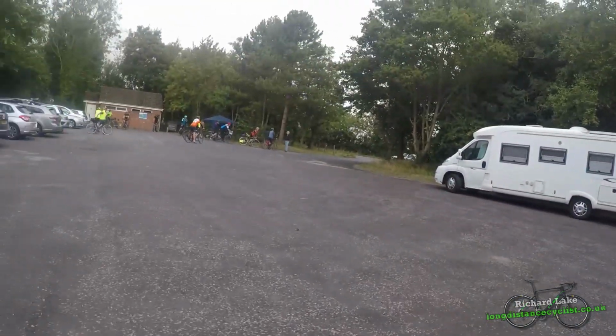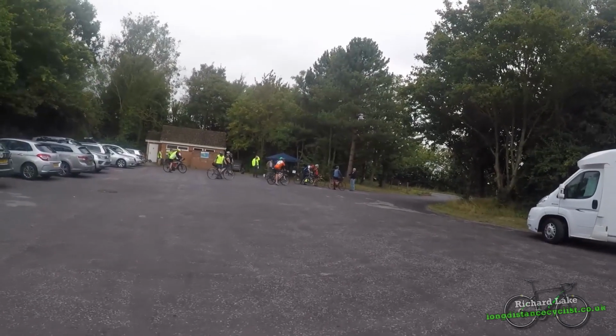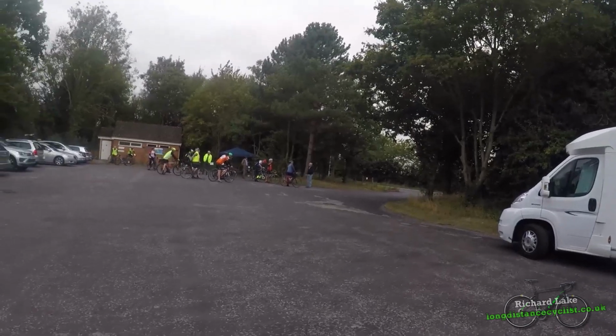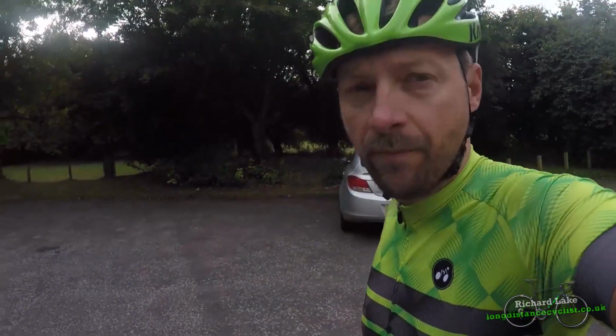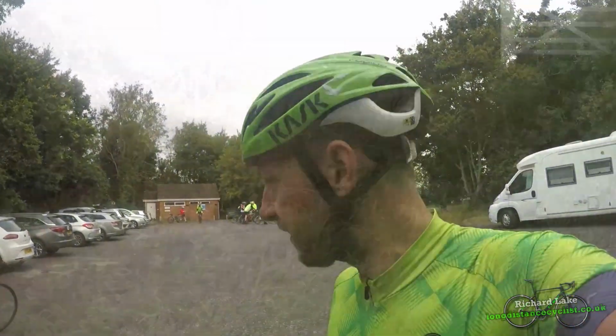Today I've had to bring my rain jacket with me because there's a possibility of rain, unlike yesterday, which was glorious sunshine. Hopefully, fingers crossed, I won't have to use it, but like being in the Scouts, you need to be prepared, so I certainly am today. Hope it doesn't rain too much because I haven't got any mud guards on this bike yet.